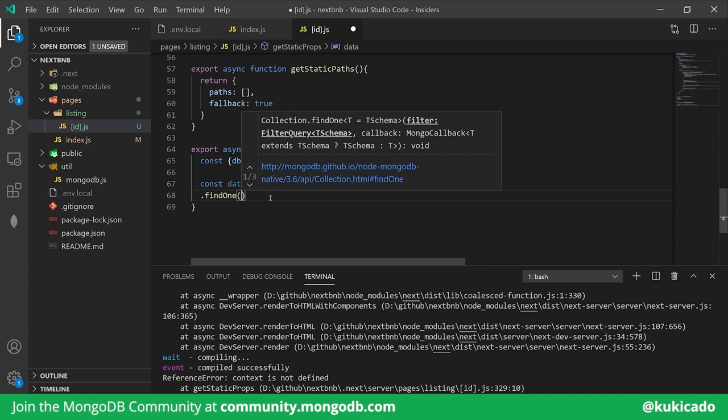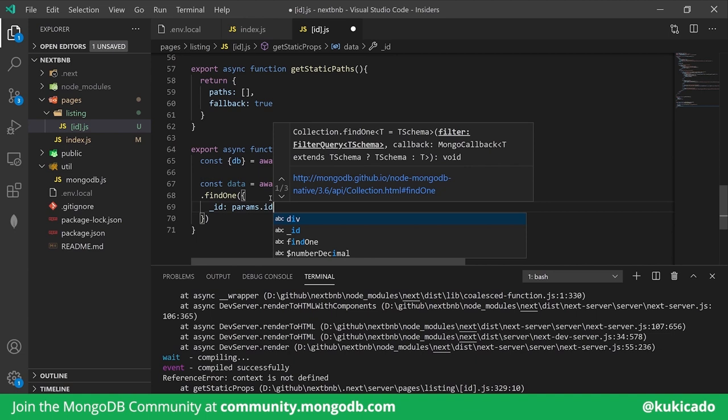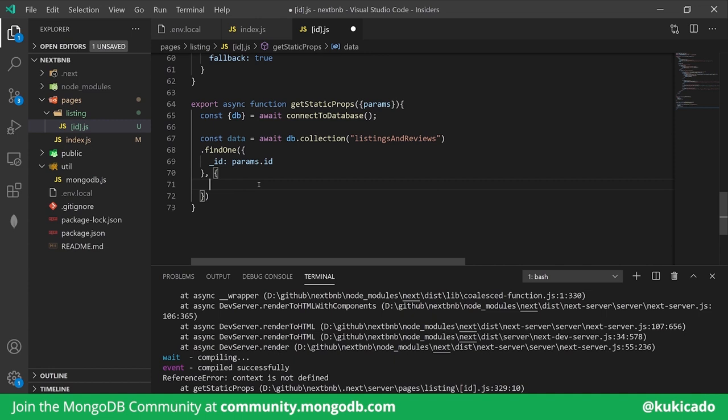So the first thing that we're going to pass, the first argument, is going to be an object that is going to tell us how to filter and what to find. So we're going to look at the ID field in our MongoDB collection, and we're going to match it to the parameters ID that our browser provides. And then we're also going to pass in an options object, which is going to allow us to do a couple of other nice things. And the big thing here that we want to do is add a projection.